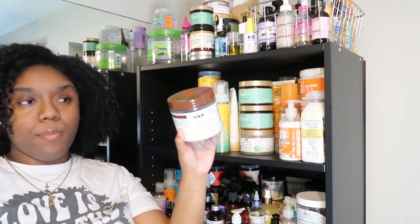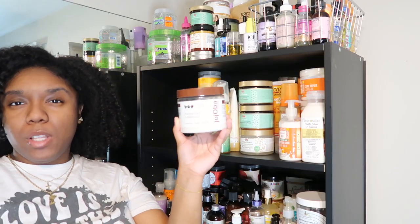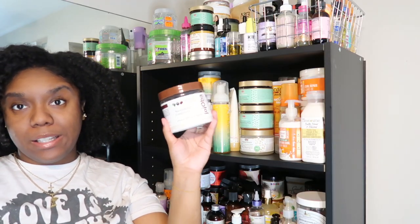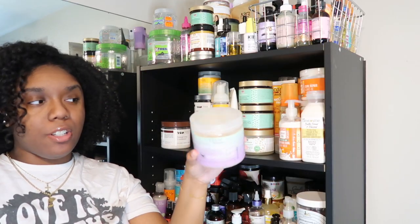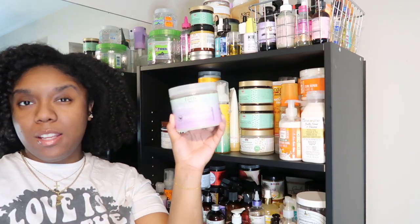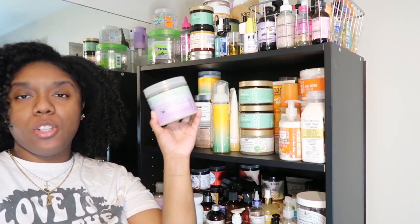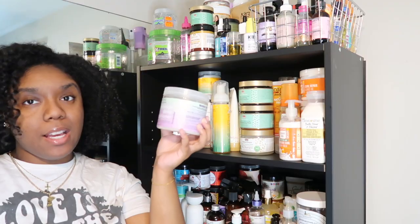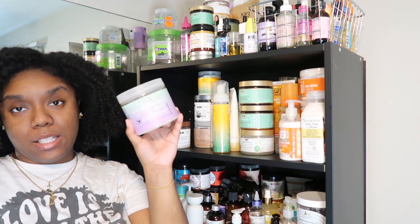So I have the Jojoba and Monoi hair mask. This is the natural deep conditioner. I went through about 1/4 of this and then forgot about it. I have the anti-breakage deep conditioner. This one is from the Lavender and Aloe collection. Again, about 1/4 of this. I need to try this one on its own though because I wasn't super in love with this, but this is the last product I have from the Lavender and Aloe collection, so I really need to get into this.